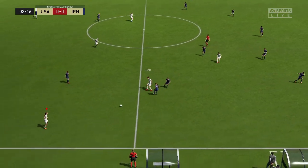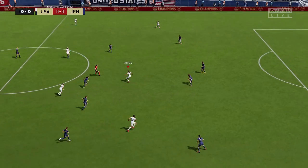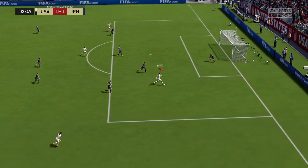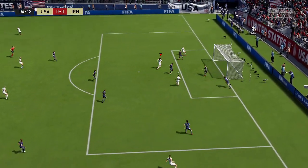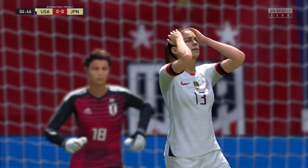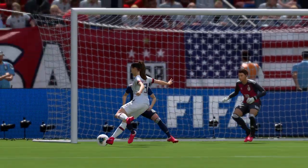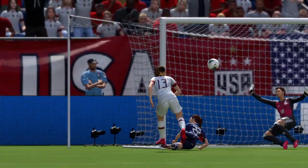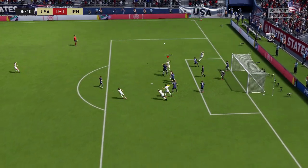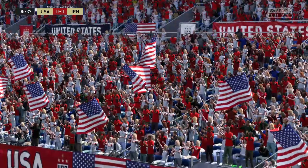Lloyd. O'Hara. Morgan. Got to be. Good block. Corner played in. Pressure really on. Yet another corner.